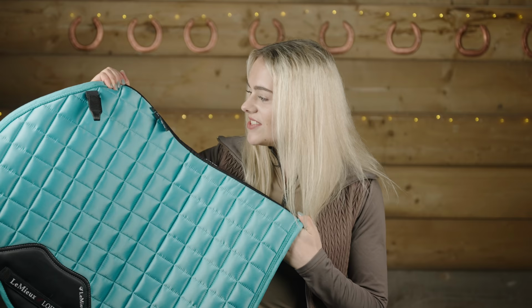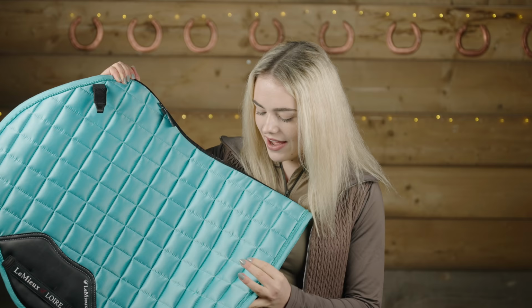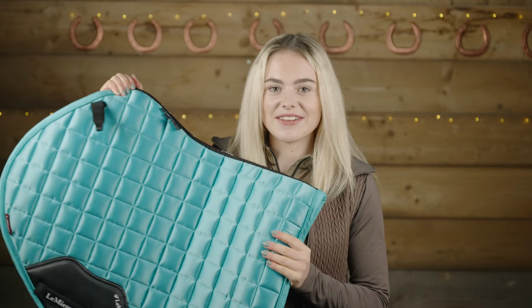This is also one for the blue lovers out there. I know a lot of people, their favorite color is this sort of azure blue. And again, with the LeMieux Loire pad, it just looks so fancy, so nice, and I can't wait to see the rest of the collection.